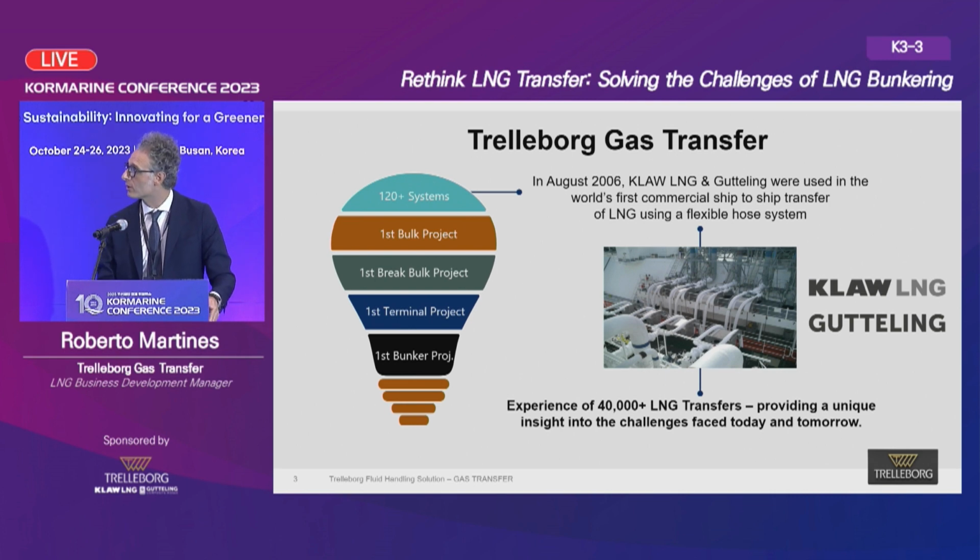Starting from that moment, we have been able to further develop our presence on the market, and today we count on quite wide experience in basically any sort of application where a flexible transfer system could be deployed for LNG transfer.